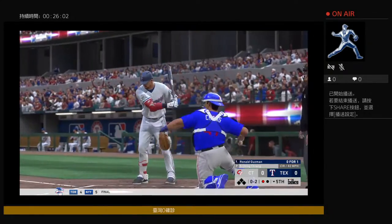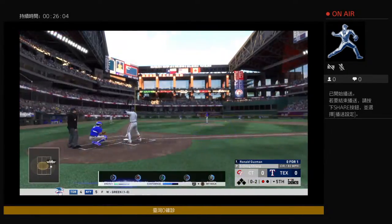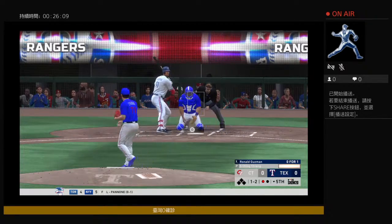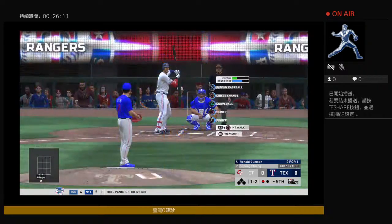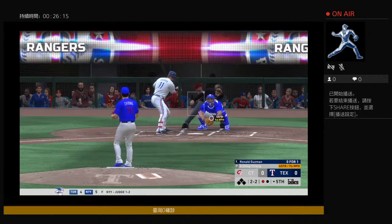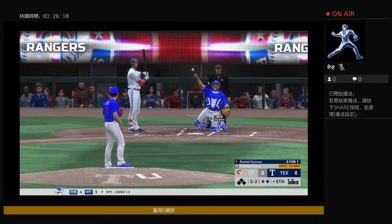Chased out of the zone there, and he's down 2 strikes. This offense has just been flailing at the plate all game long, so it's no wonder why they've only been able to pick up 1 hit so far. I'm not seeing much of a game plan from these hitters. Pitch taken several inches below the zone, in fact.